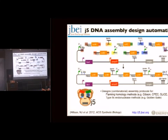The other thing that J5 does, which is really nice, is the cost optimal design. It compares how expensive it is for you to make a portion of this construct in-house versus getting it outsourced to a DNA synthesis company like GenScript or DNA 2.0. So it'll tell you exactly the cheapest way to go about making these things. And that's another unique feature.